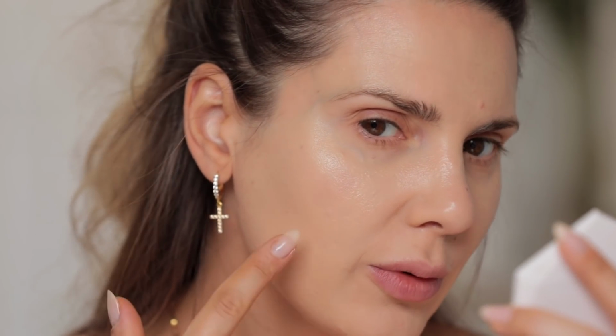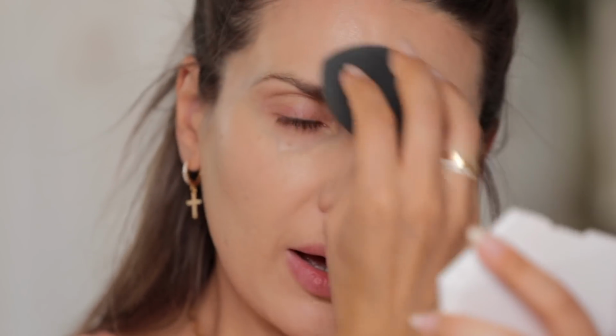I'm curious if I touch it. Yeah, so do you see this? That means this product does not dry all the way. It's not good or bad. A lot of foundations do this, especially those that do not have alcohol. Alcohol helps the foundation to really set. So this is not something unusual. Just wanted to try it so you guys know.